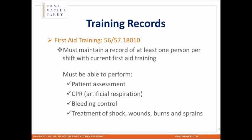Now, many larger operations have their own first responder squad, and we should also have established procedures, similar to the fire procedures, for our mine to contact first responders when needed. But nonetheless, we need to have someone on site. We need to have a record of at least that one person that is able to perform these minimum first aid functions when MSHA comes to inspect.